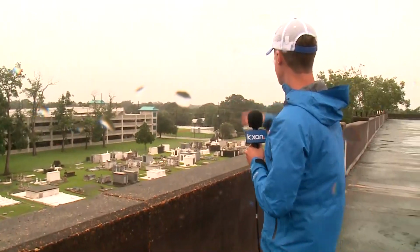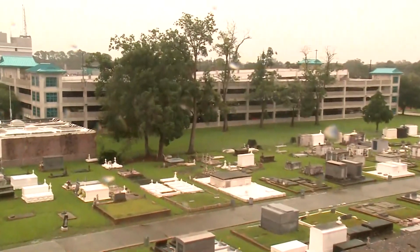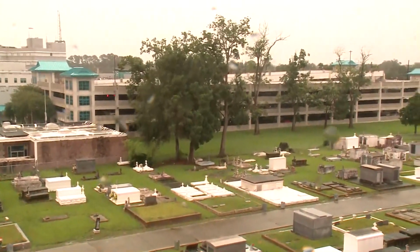Okay, so let's look out this way. We've got a couple more light rain showers moving through some of the outer rain bands. Some of the trees are moving just a bit. You know, I fear that all these beautiful trees that have stood here for so long, they're not going to be here in the morning. They're not going to be here this evening, even by sundown.